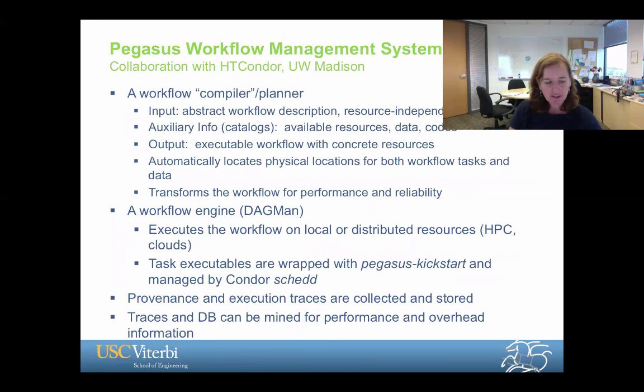So we've been developing the Pegasus workflow management system since 2001. It's a collaboration with Miron Livny from HTCondor and University of Wisconsin-Madison. And our system is basically composed of three different components. It has a workflow compiler or planner that takes an abstract workflow description, which is resource independent. So it basically talks about the science that the scientist wants to do and not the resources that we're going to use to do it.